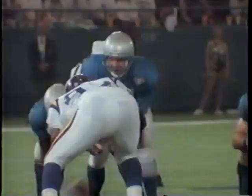I think because guys react so fast on defense, there's not a lot of time to do anything but hit the hole and try to get positive yards. And so I think whatever you do, you have to do it quickly.